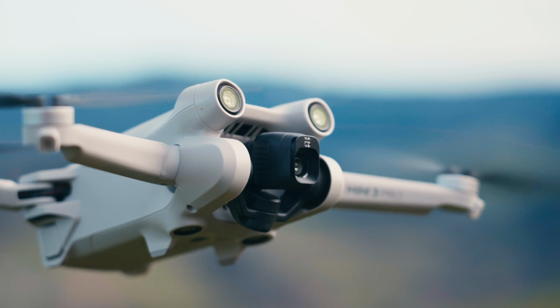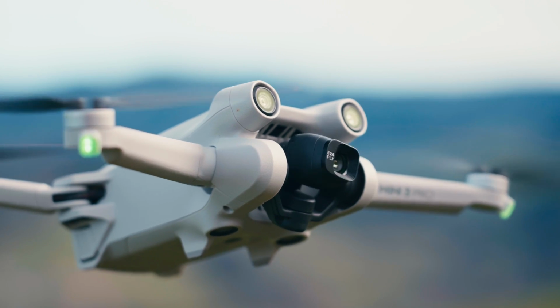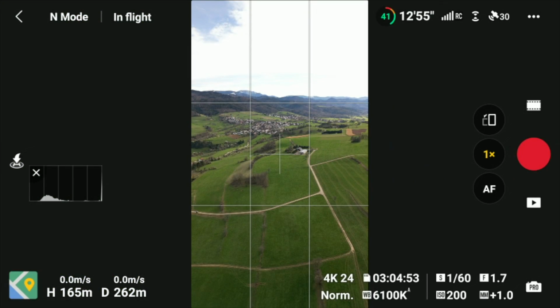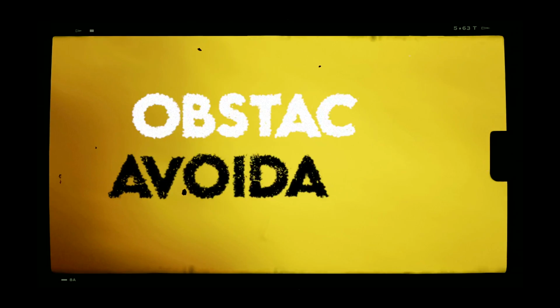Another great feature for some users is the fact that the Mini 3 Pro has the ability to rotate the camera and shoot vertically. This is of course very interesting for creators who are focusing on vertical content for TikTok, Reels, or YouTube Shorts, but also for aerial photographers to give them the flexibility between shooting landscape or portrait.